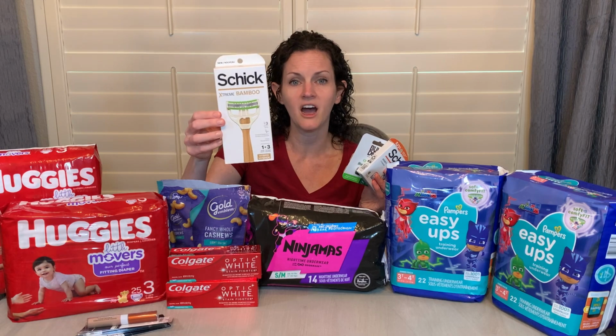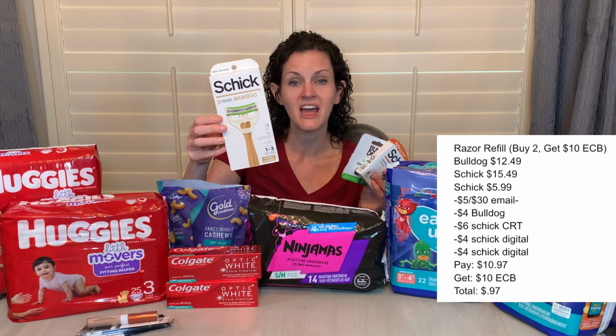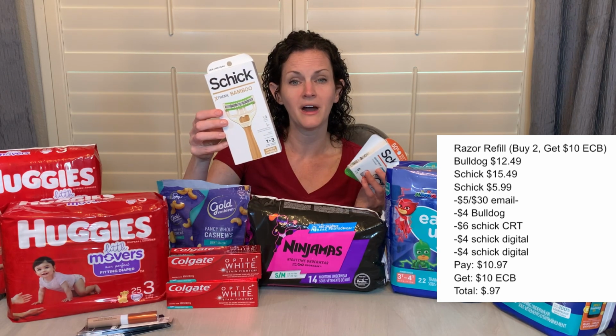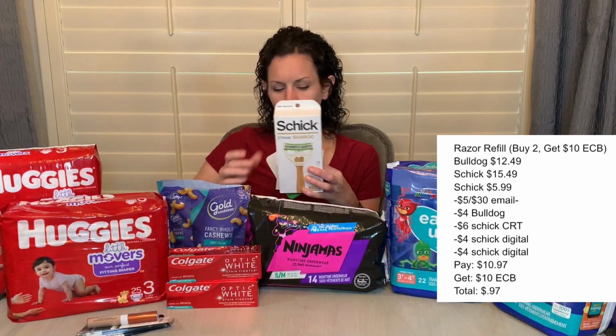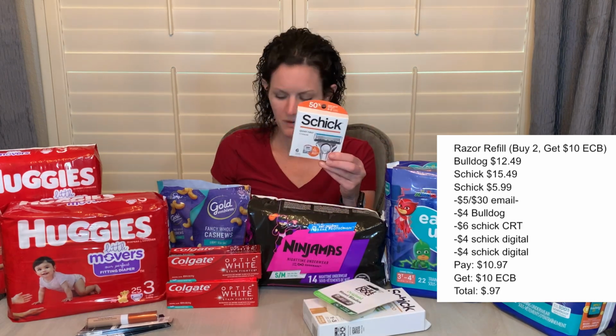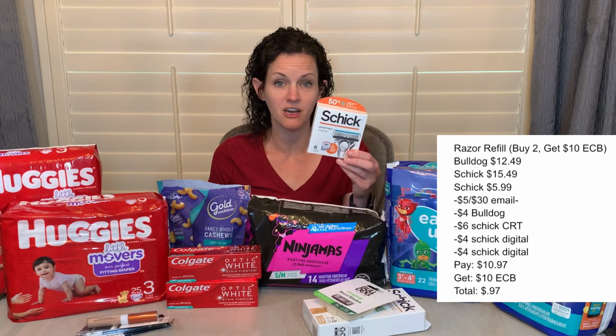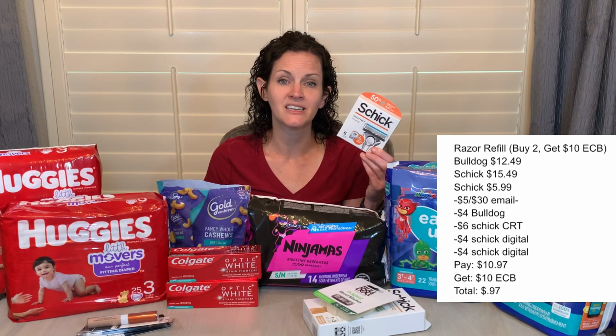I grabbed one of the Schick disposable razors at $5.99 on sale this week. There is a $4 digital coupon, making it just $1.99. Now, I also grabbed the Bulldog razor blades. My store had these priced at $12.49. And then I grabbed the Schick Quattro razor blades. These were $15.49. That was the cheapest one I could find. Now, the razor blades are on promotion for buy two, get $10 in Extra Care Bucks. So those were the items that I bought.